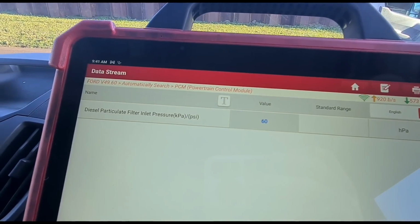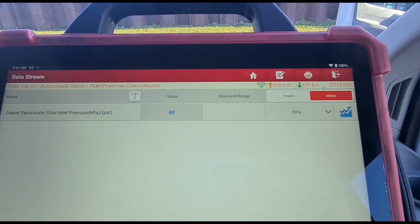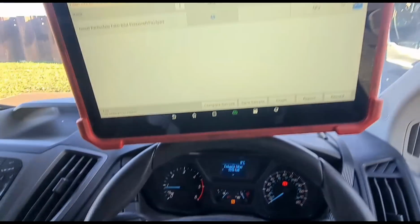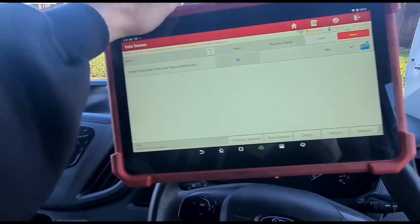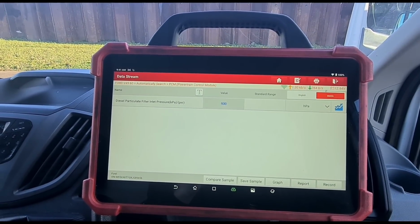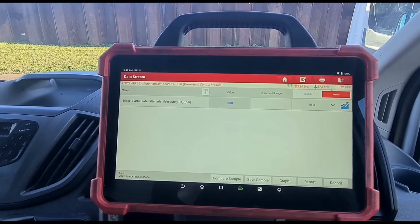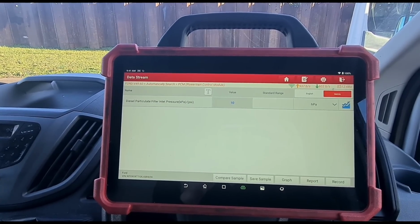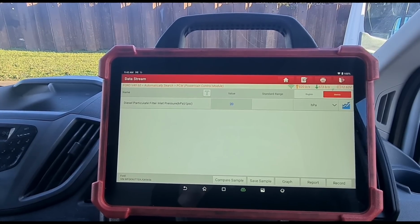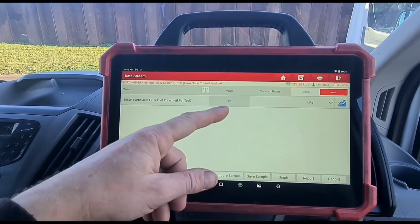Okay, so I'm looking on live data here at the pressure in the DPF. So we've got 60-70 millibars of pressure in the DPF. That's with the engine idling, and if we accelerate that up, let's have a look. Accelerate it up to sort of 3000 RPM. Goes up to around 800 millibars at 3000 RPM, a little bit over there. Now you can see when I do that, the pressure has come down on the DPF there, 20 millibars. Now if we let that idle for a minute, it'll go back up to sort of 80 millibars again.